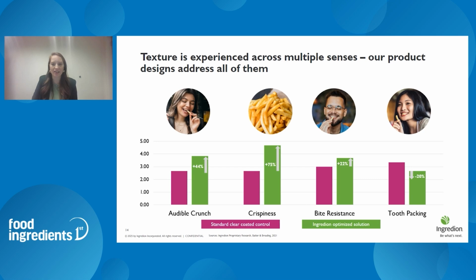Crispiness, it's that tactile sensation that we feel when we bite into a fry. A perfectly crispy fry has this delicate balance of firmness and brittleness, creating a delightful contrast with that soft interior. And so the crispness must be consistently achieved and maintained over the whole time of a fry so that it reaches your door perfectly crisp.